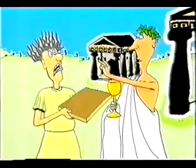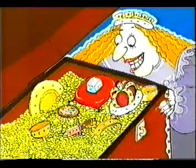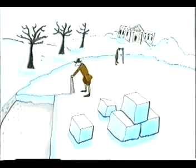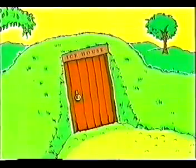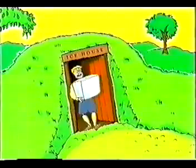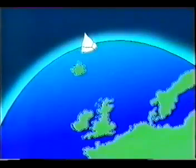Before fridges were invented, ice was expensive stuff that only the very rich could afford. In Britain, it was cut from frozen lakes in winter and kept cool in underground ice houses until summer. Ice was so rare, it was even imported in huge lumps from overseas.